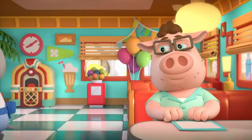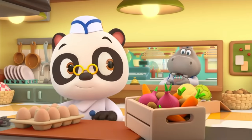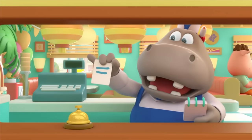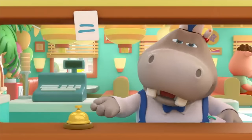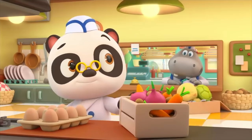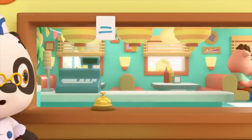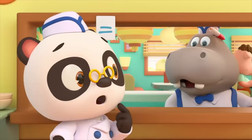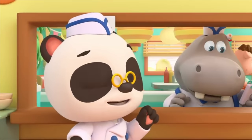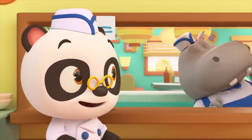Coming right up. Here is our first order, Dr. Panda. Ziggy's got a big appetite, and he wants a plate of fried eggs first. Moo didn't have as many eggs as I'd hoped. Oh, okay. I'll ask Ziggy if he wants something else instead. Hoopa, wait. I have enough eggs for this order, but please try and get him to order something without eggs next. Leave it to me, Dr. Panda.